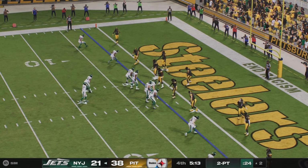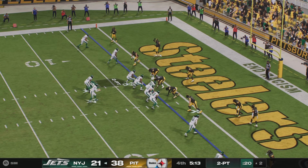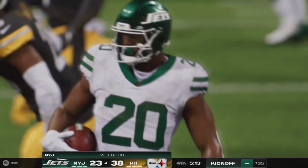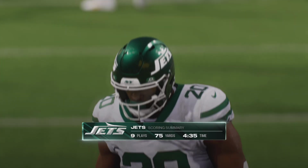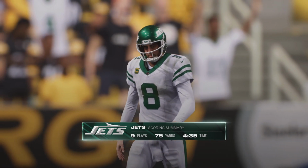Following the touchdown, the Jets have Rodgers ready to go for 2. The Jets will line up for a 2-point. On the handoff, here comes Hall. And he gets in the end zone for the 2-point conversion. Come back here. Within a couple of scores now, it's a 15-point game.